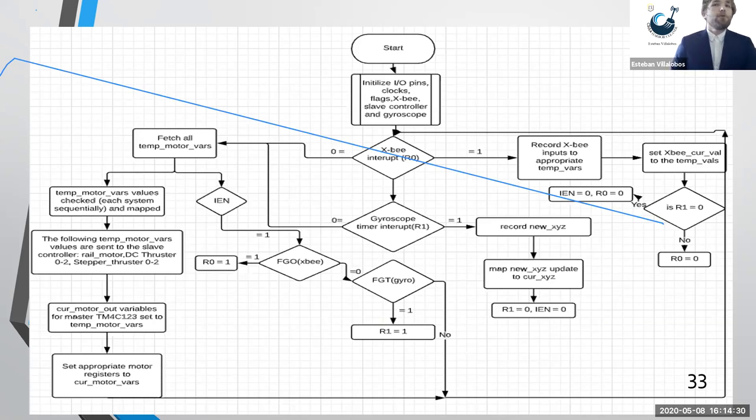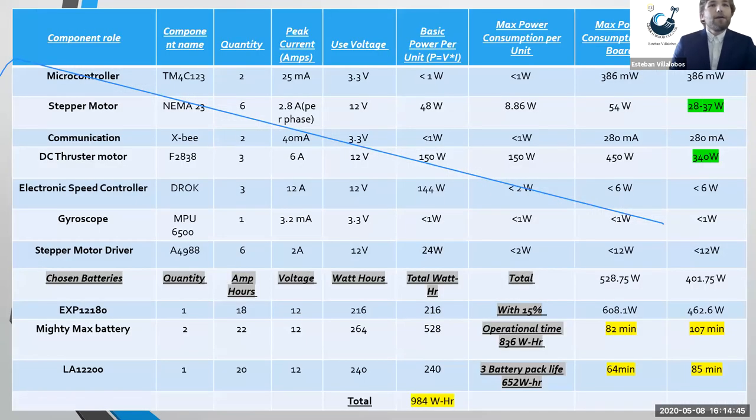And so if there was an interrupt, it would take the right path. For instance, on the XBee communication, the interrupt flag would be enabled, and then it will just record the inputs from the XBee, set them to the new current values, and then end the interrupt and continue the program where it left off. Okay, now moving on to the power budget of our design. Ultimately, we chose the two microcontroller setup because it allows us to run all the essential motors while simultaneously recording and storing the inputs from the user to guide the motors.